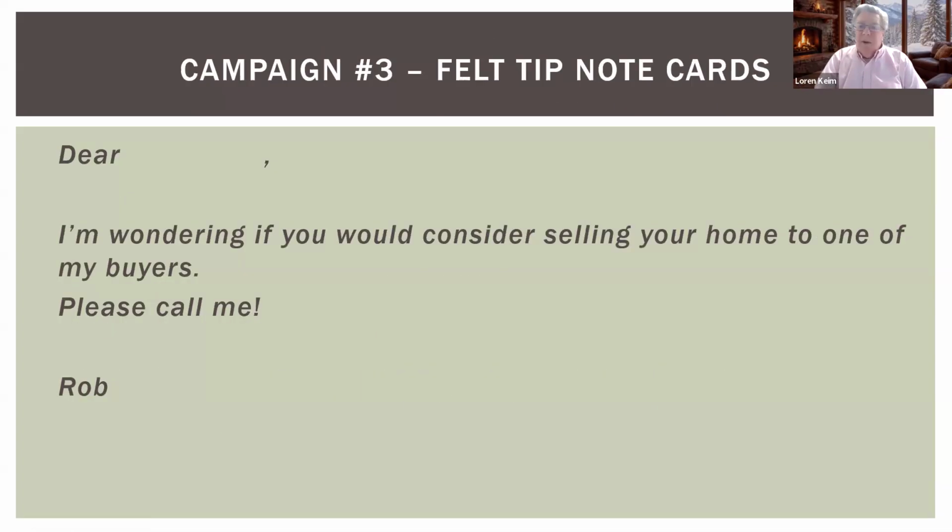Another agent named Bob had a different approach to the same problem. And I'm not sure if I like this one or don't like this one because, frankly, I think there are some issues with it. But he went to Staples and he hand wrote one side of a note card that said, "Dear blank," this is all he wrote. "I'm wondering if you consider selling your home to one of my buyers. Please call me." And then he'd have 1,000 of these printed and he'd keep these same markers.